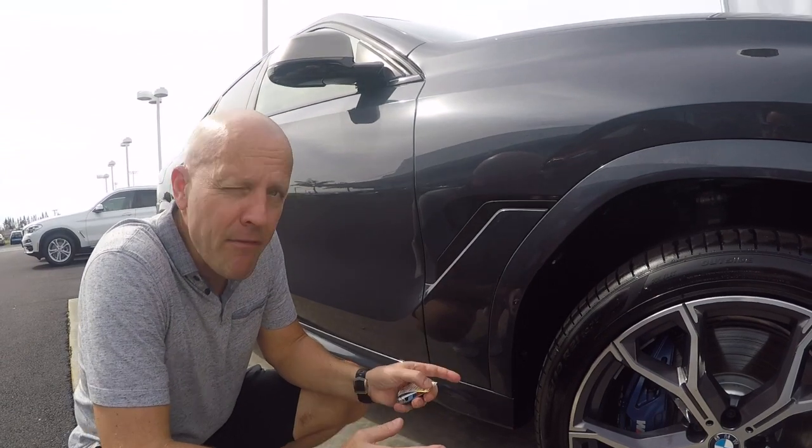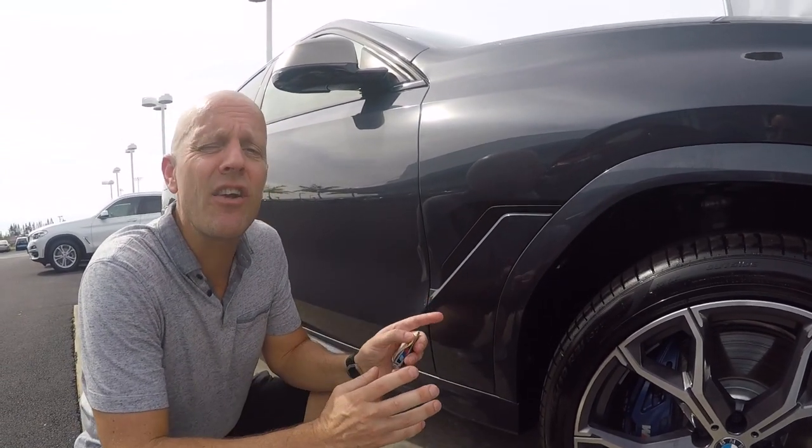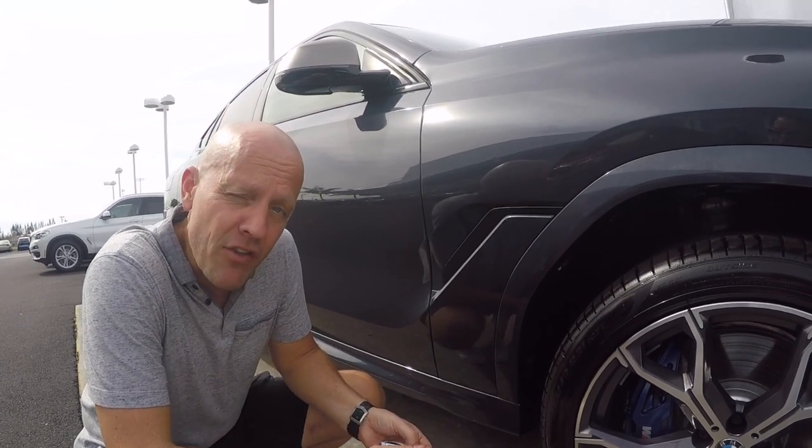The fact that this can stop, considering its heft, considering its height, considering everything that makes this what it is, and it can stop faster than something as sensational as a Mustang GT performance package, is absolutely amazing.